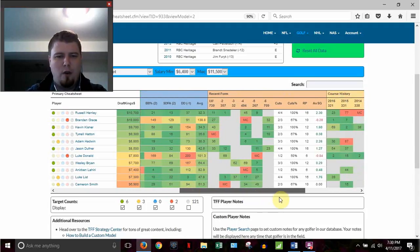Birdie or better percentage. This is the one that I kind of forced into the model because I think this year we're going to see some good scoring conditions. In years past, it has not necessarily been a birdie fest. Guys have kind of grinded out the mid to low numbers, and it's not a birdie maker's paradise. This year, I think that is going to change a little bit.